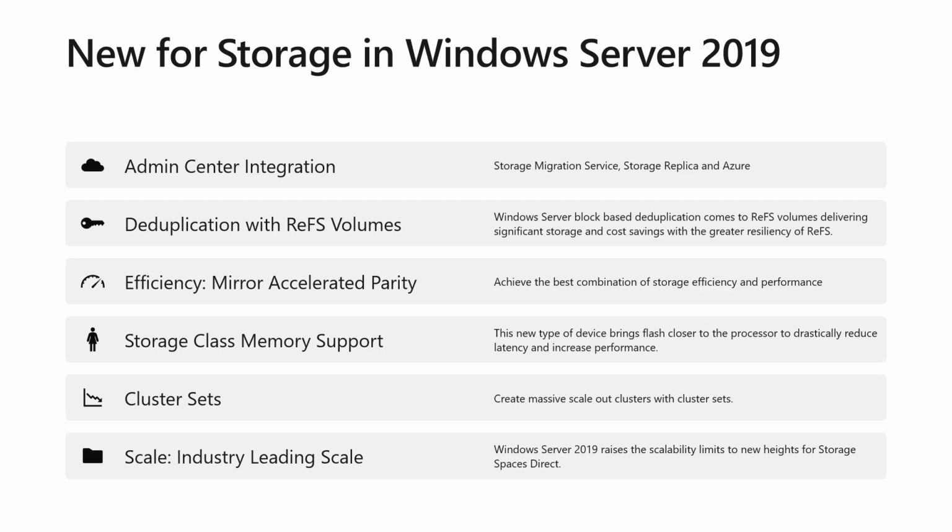And we improved the performance on that mode dramatically, by a couple of percent, to make that a really good solution for you. However, you still get the best performance if you just choose mirror, but in a lot of cases, mirror-accelerated parity will now be enough for you.